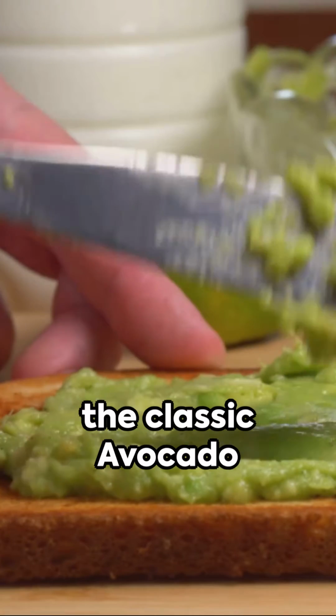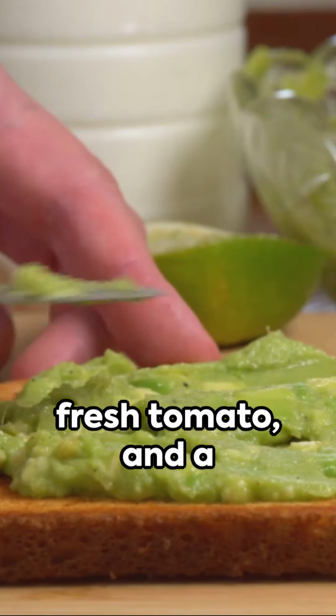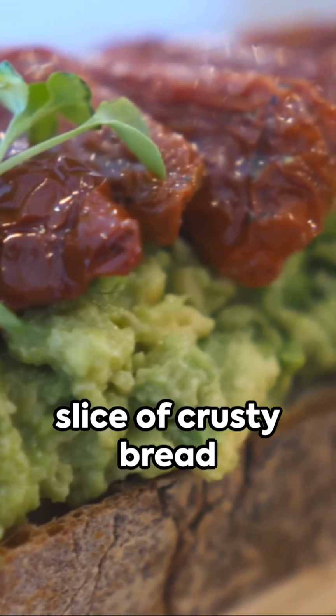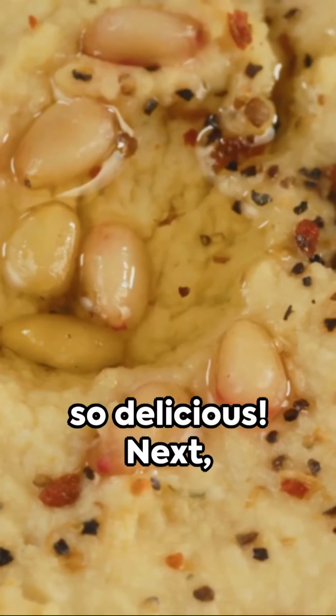First up, we have the classic avocado toast with tomato. A ripe avocado, a fresh tomato, and a slice of crusty bread. Breakfast has never been so simple, nor so delicious.